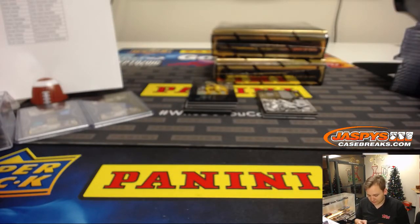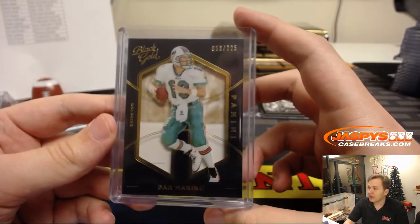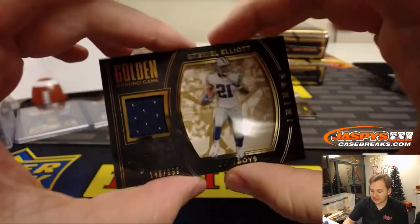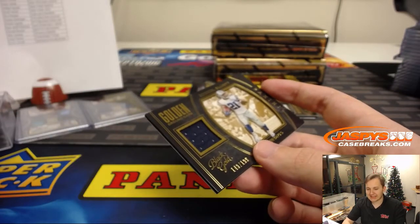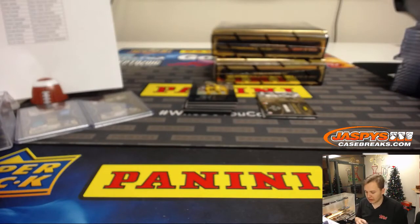Dan Marino, number 225. John H. 58 out of 225. Dan the Man Marino. Look at this. Ezekiel Elliott, Golden Ground Game, number 199. Nice one for Dallas. Anthony P. with that one.